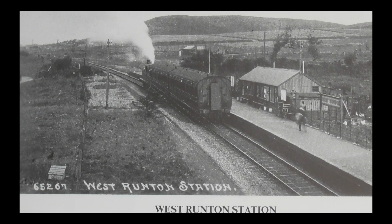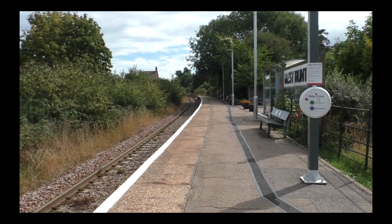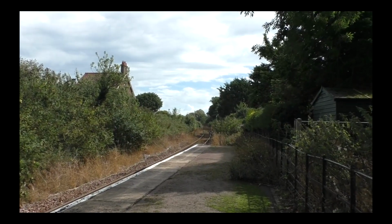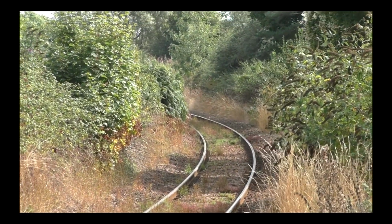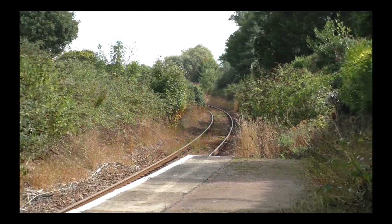It was a single platform on a curve with limited facilities. The station building was a timber and corrugated iron version of a Wilkinson and Jarvis office design. And this is looking towards Cromer. The line continues its curve round, and my goodness, if it wasn't for the fact the rails were shiny on top, you'd think this was an abandoned line with all the foliage and weeds everywhere. Not a very good advert.